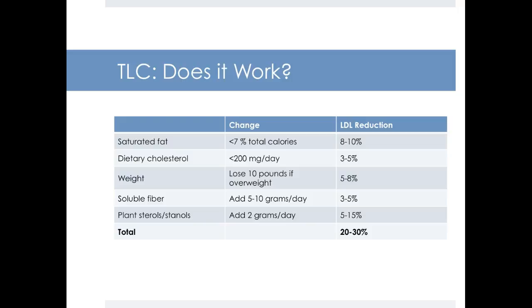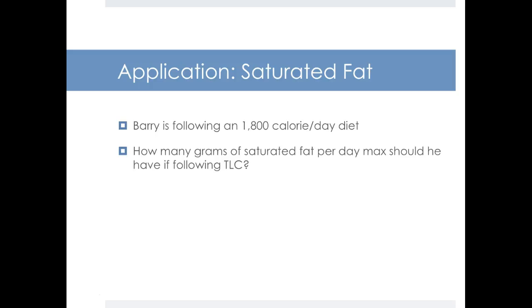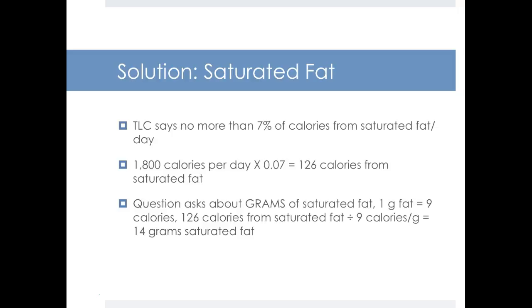Okay, that's pretty impressive. I want to do a couple of quick applications just in case you're curious about how you might use these recommendations in a setting where you have a patient who is inclined to actually put some of these numbers into practice. Let's say you have a patient, Barry, and he's on an 1,800 calorie a day diet. How many grams of saturated fat per day max should he have if he's following the therapeutic lifestyle change diet? TLC says no more than 7% of those calories should come from saturated fat.